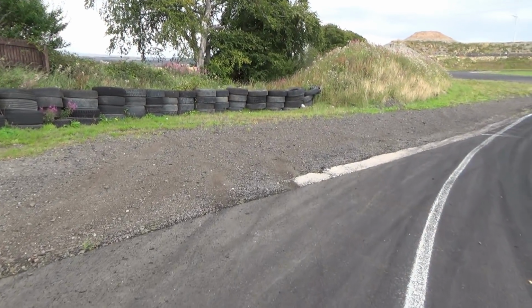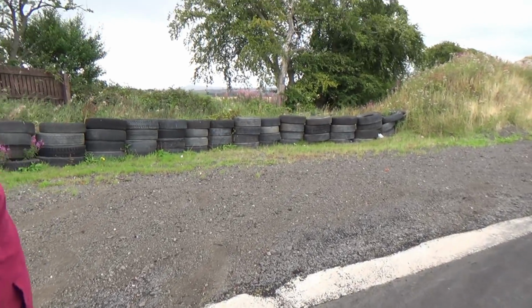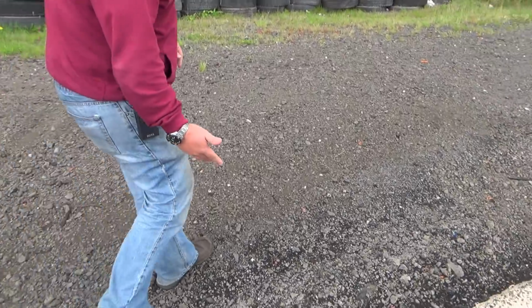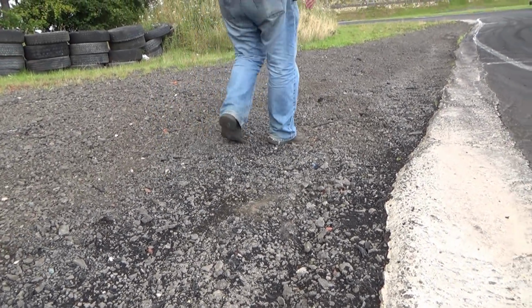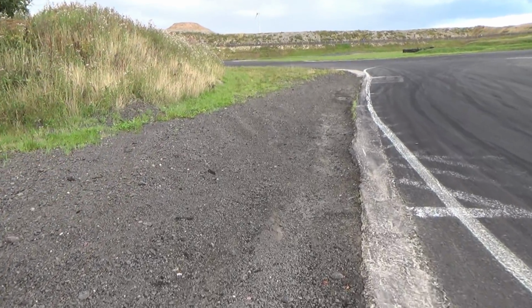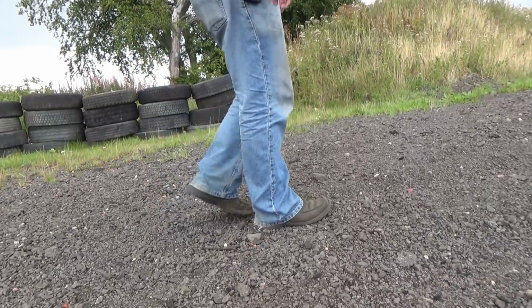I pull this all back and fix it twice a month probably. And it takes approximately one drift day for it to get back to this point again, where you can see we're getting down to the harder stuff underneath. And then as you go further and further down, the hole gets bigger and bigger. This hole's huge at this point. It's a foot higher here than here.